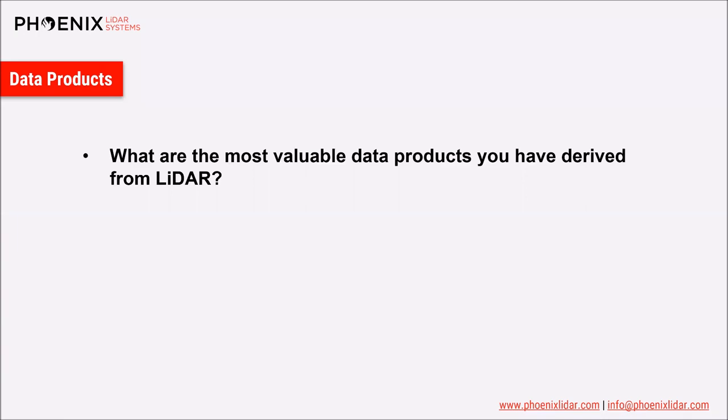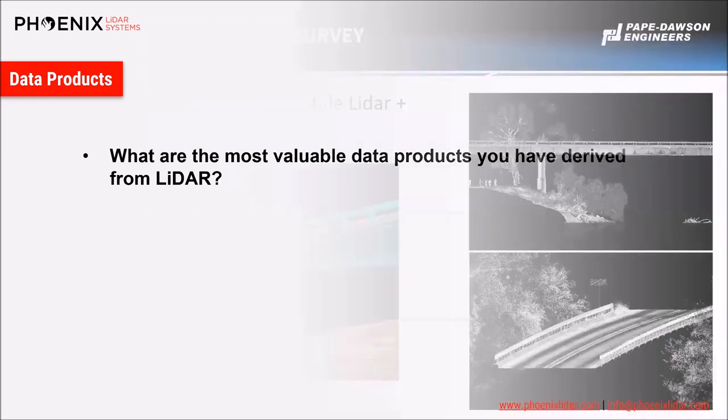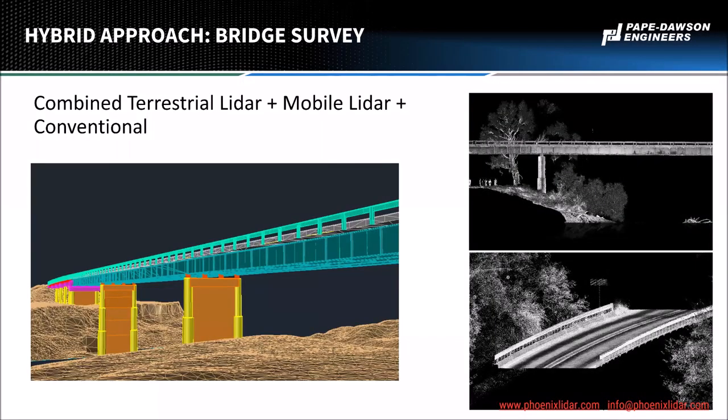So when you collect LiDAR and you go to make data products and engineering design models, what are the data products that you're extracting from your LiDAR data? And what are the most valuable products that you've derived? Contours, basically. We will collect infrastructure. A lot of times, any improvements that can help save time with Category 1A surveys, things like that, we can get with either topo or LiDAR or photogrammetry.